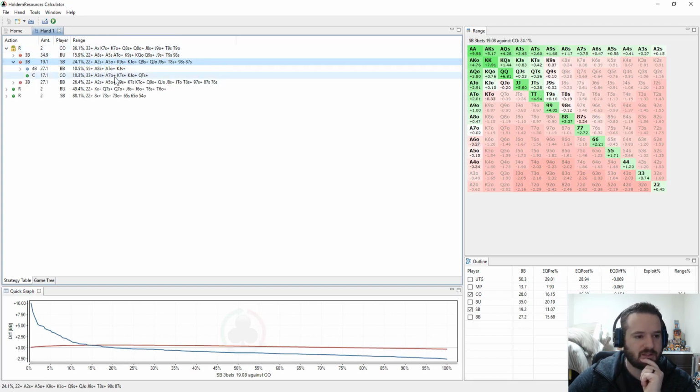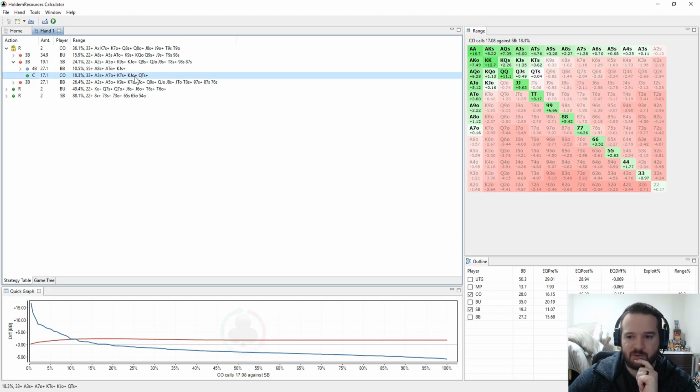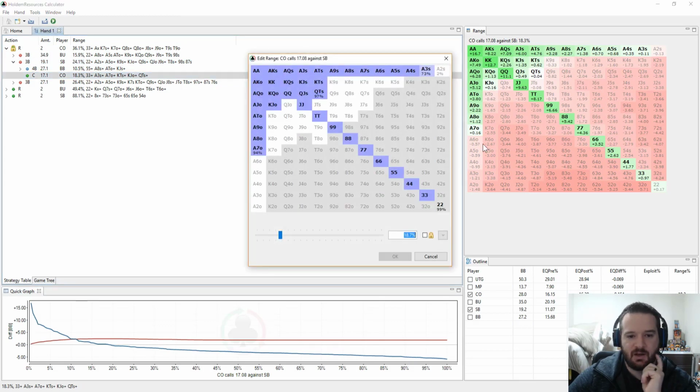Let's also check and see how wide the guy's calling, because that's something you always want to check when you're using these solvers: are your opponents going to be calling as wide as this is telling you? I think this is somewhat fair. Some people are going to fold king jack off. Some people are going to fold queen 10 suited. But I think this is a reasonable calling range. I think this represents people pretty well.